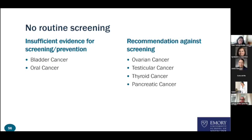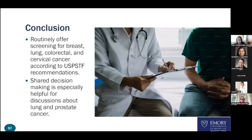If you're interested, they give nice clinical summaries on the website about why these cancers either don't have a good screening test or the screening test is not beneficial because it doesn't help us diagnose the cancer at an earlier stage. So it's interesting to read those guidelines if you're curious as to why we are not screening for those cancers. So in conclusion, I'll say routinely offer screening for breast, lung, colorectal, and cervical cancer according to the recommendations we discussed. And that shared decision making is especially helpful for discussion about lung cancer and prostate cancer.